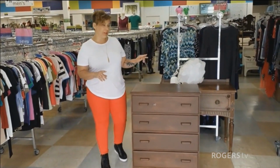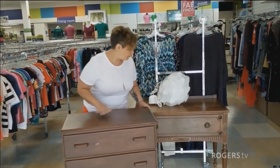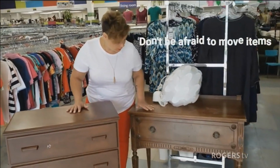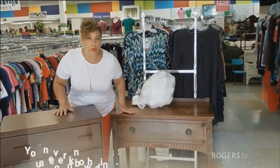But if you take a look, a lot of times when you do come thrifting, there's always hidden stuff. So you do have to take a look around. And I just found this gorgeous piece here. This would be perfect at a front entranceway, and it's solid wood.